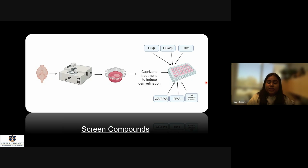This technique has extremely helped us in screening a number of compounds through high throughput screening, where we have tested a number of nuclear receptors to identify which drug could help us support remyelination better in case of FTD.